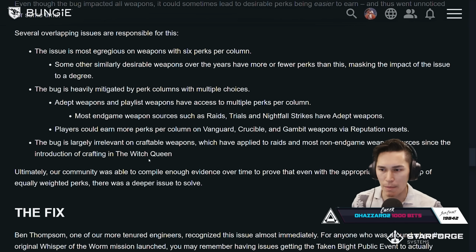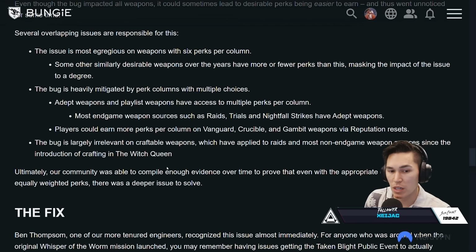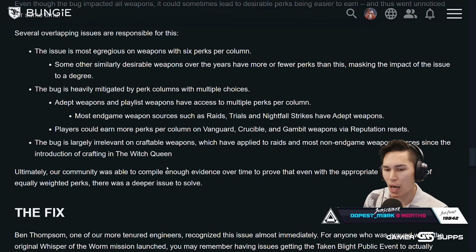The bug is heavily mitigated by perk columns with multiple choices. Adept weapons and playlist weapons have access to multiple perks per column. Most in-game weapon sources such as raids, trials, and nightfall strikes have adept weapons. Players can earn more perks per column on Vanguard, Crucible, and Gambit weapons via reputation resets. The bug is largely irrelevant on craftable weapons, which have applied to raids and most non-in-game weapon sources since the introduction of crafting in the Witch Queen.